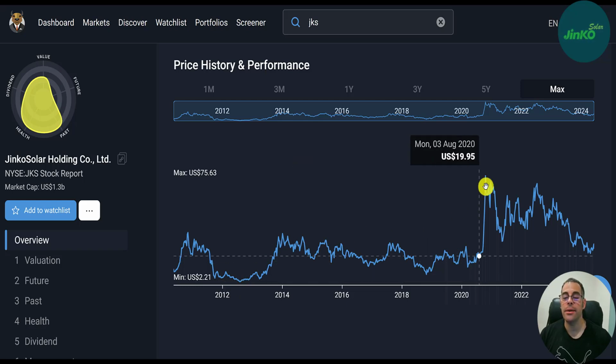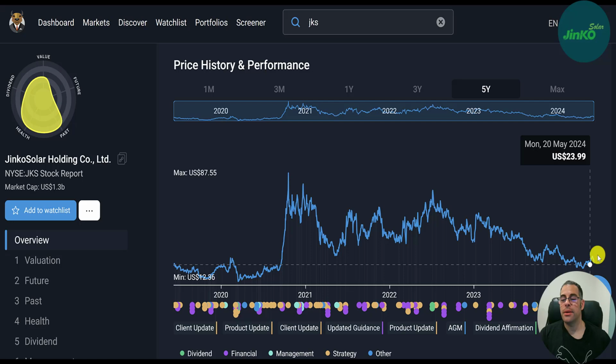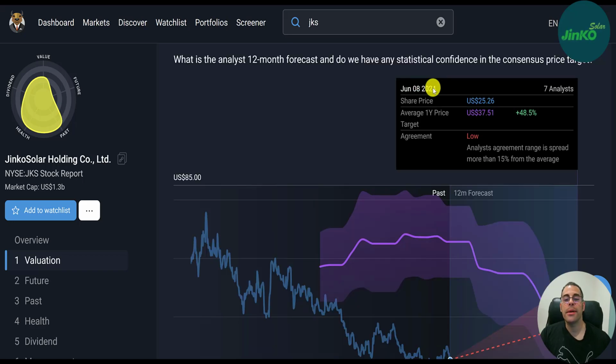And then 8 years later, it peaked at $76. That was at the end of 2020. And the stock is down about 60% from that point, currently trading in the 20s. Look at Simply Wall Street's value, 50 cents. They say the stock is 4,900% overvalued. You don't see that too often. They're so bearish on this stock. However, 7 analysts priced this stock at 38.